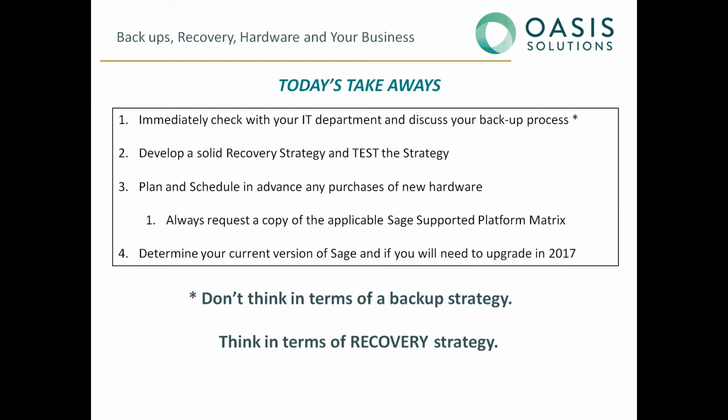Always plan and schedule in advance any purchases of any new hardware, workstations or server, and always request a copy of the supported platform matrix in advance so that you make sure that what you're purchasing is supported and applicable. Then take a look at your current version of Sage and see if you're using payroll, if you have a critical issue and you're still on the 2013 version, or if you're going to need to plan an upgrade in 2017. And the final takeaway, where we really concentrated on the backup, is to not think about it in terms of a backup strategy, but to think about it in terms of a recovery strategy. So that pretty much concludes what we wanted to talk about today.